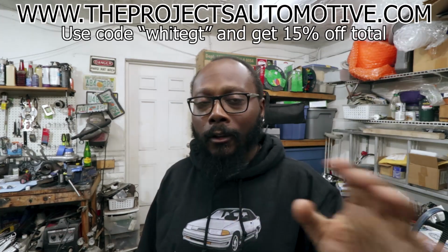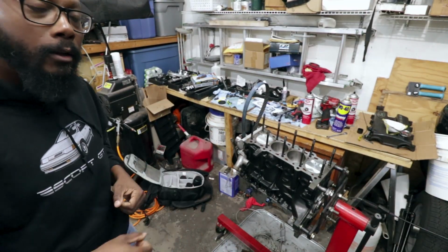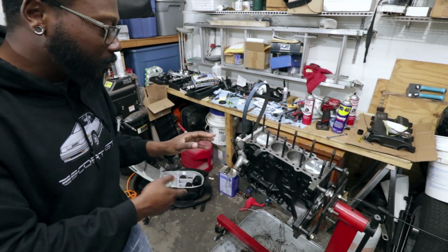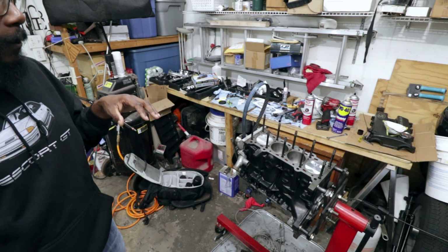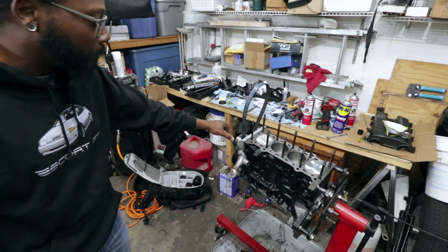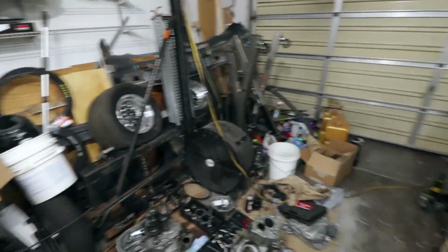All right, so on to the rest of the video. So the short block. Short block is basically assembled. Everything rotating assembly wise is there. So everything important is there. There are some minor things missing, like the head, but that wouldn't be the short block now, would it?